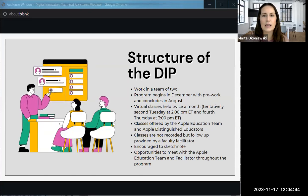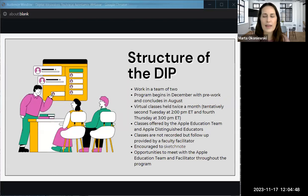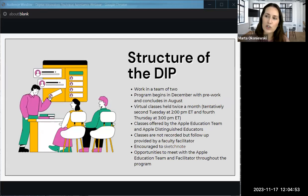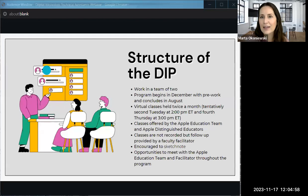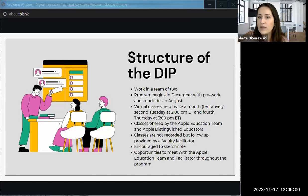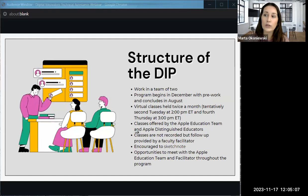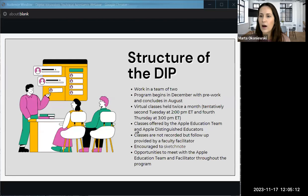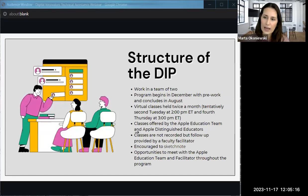And in December, if you are selected, you will receive some pre-work. That includes some information to help you get started and prepare you for January, when we would be starting virtual classes. We will kick off with an orientation in January. Right now, we are holding the classes twice a month. This is a tentative schedule of the second Tuesday at 2 p.m. Eastern Time and the fourth Thursday at 3 p.m. Eastern Time.